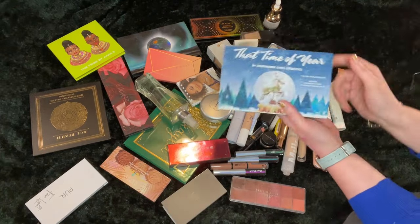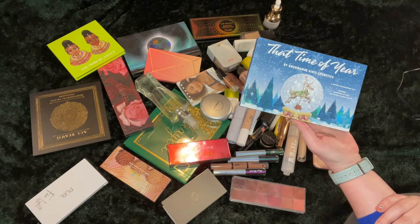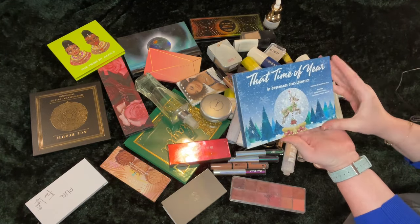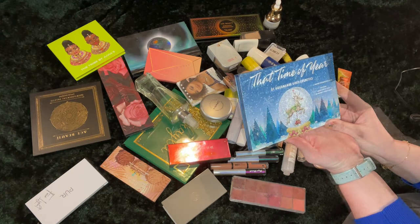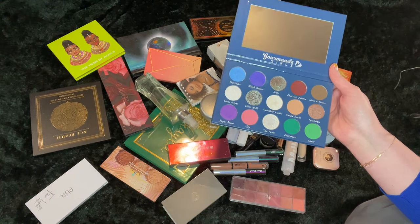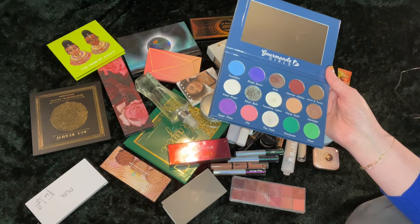Then we have this one by Gourmand Girls, which is a really favorite indie brand of mine. I really like them, but I feel like this is one of their earlier palettes because the formula is not as good as some of their newer ones. So it's That Time of Year by Gourmand Girls Cosmetics, and it's a collaboration with Debutante Adventures of Zania, the Brutally Honest Beauty. That's kind of cute. This palette I really want to use during Christmas and wintertime. But then I use it and then I'm like, this really isn't as good as their formula is right now.